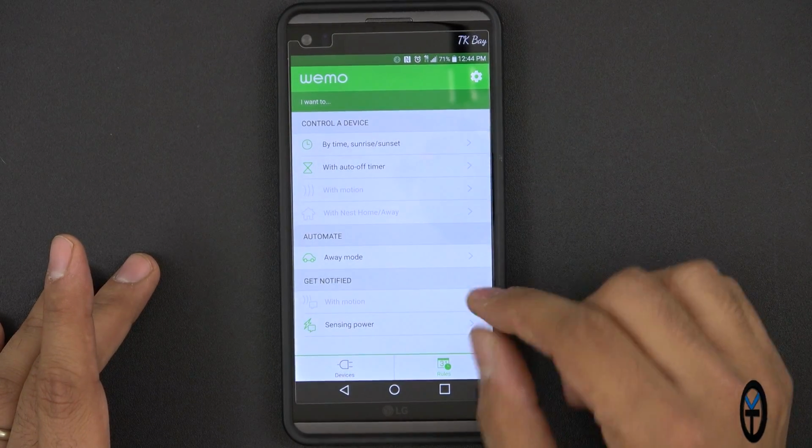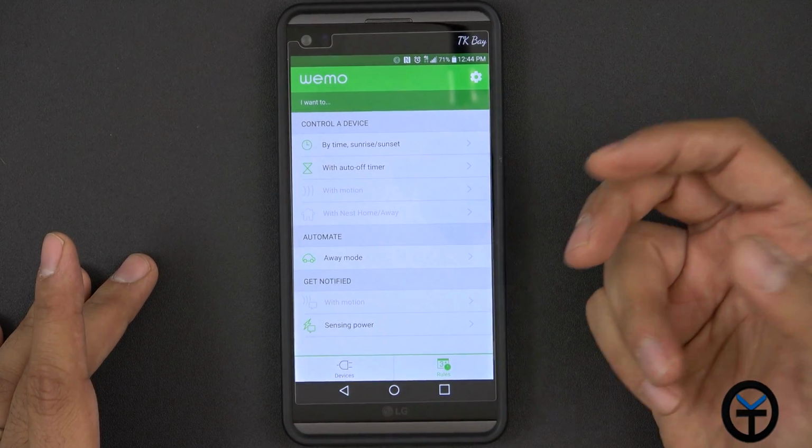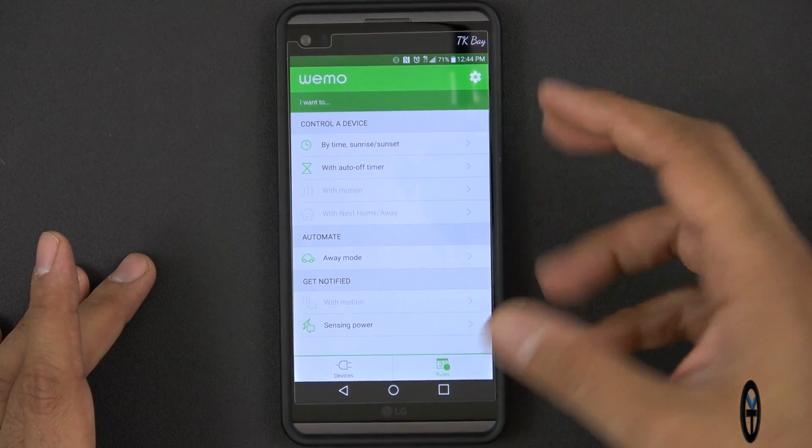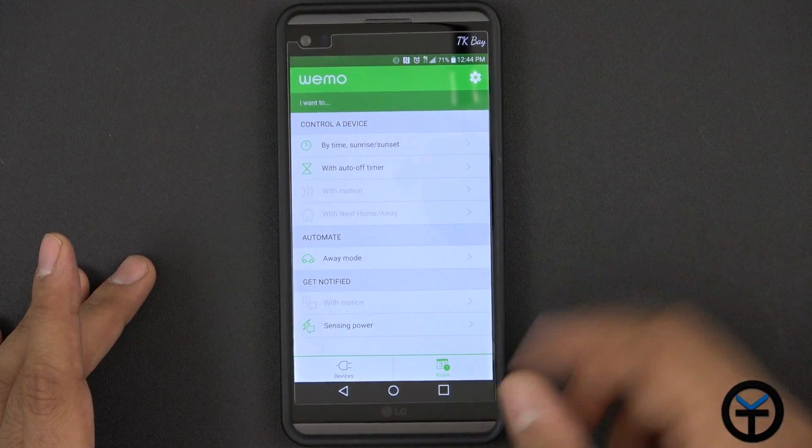Main reason behind this is the ability to control light so that you can set up rules. You can even use IFTTT if you want to set up different scenarios so that you can show basically activity in the house so that it doesn't look like nobody's home, especially if you're going to come in late.